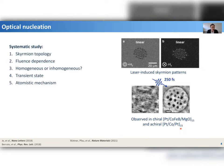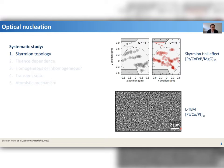The first thing we started with is to investigate if the nucleated features, these round features, are actually skyrmions. For that, in Pt/CoFeB/MgO, we injected current pulses and observed the skyrmion trajectory. The skyrmion trajectory we found is inclined with an angle with respect to the current direction. This angle is characteristic of the skyrmion Hall effect, which directly shows the topological properties of the skyrmion. It is deflected because of the topological charge.